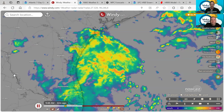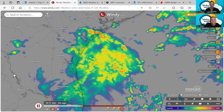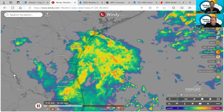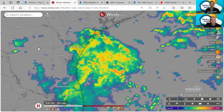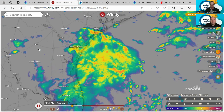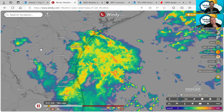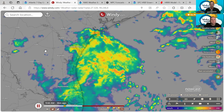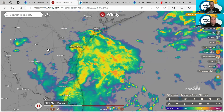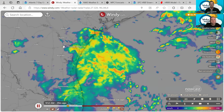And we're still seeing that tight gradient between heavy rainfall staying offshore, which is a good thing, of course. But we do have a flood watch in effect for coastal counties because of this rain just kind of sitting there and expected to stay there at least through Friday, when we'll start to see these systems move out and expect to see some dry air starting to push into southeast and southern Texas later on for this weekend.